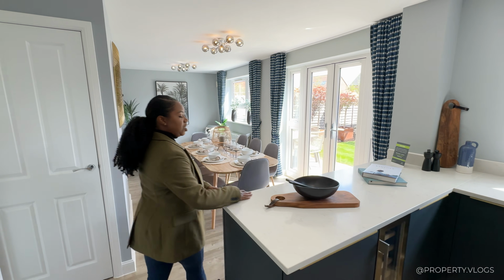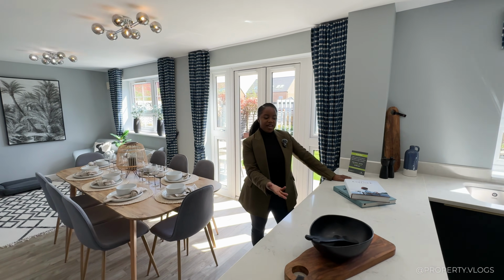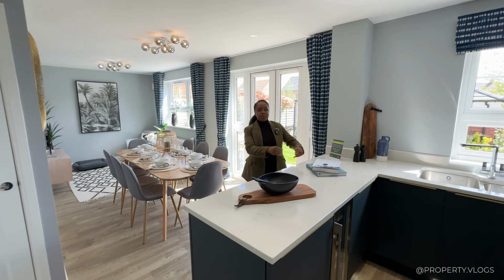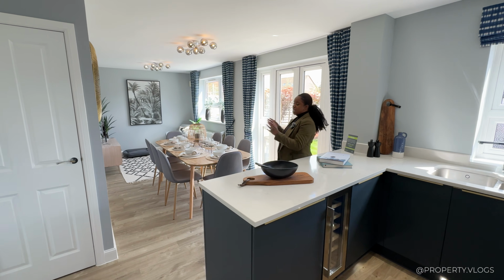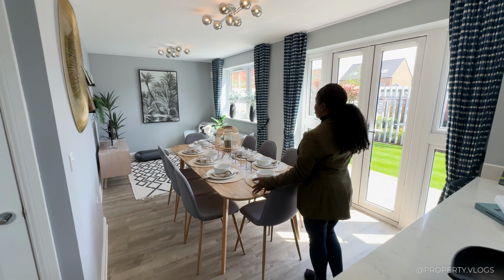This is a kitchen peninsula because it is attached to the wall, so it's not quite an island. It gives that effect, and it's a fantastic prep space. Prep, chop, chop, chop, and then socialize. I love that arrangement. And then that's spilling over into the dining area, which is here. This is an 8-seater table.